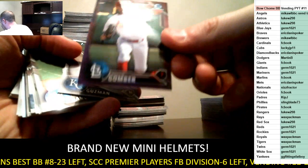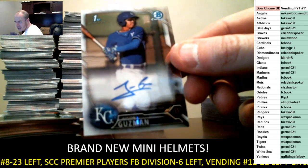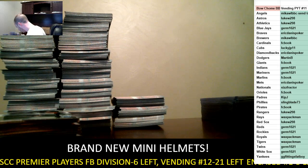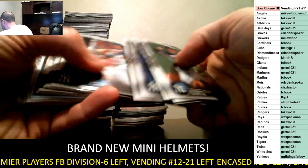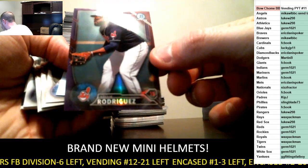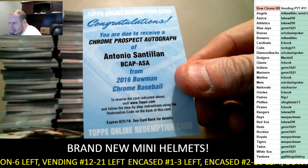Austin Gomber, that's out of 250 for the Cardinals. Purple. Jesus Guzman, auto for the Royals. Kansas City Royals. Wax Pack, second to last team off the board in the filler, I believe, with a hit. I see a redemption. Nelly Rodriguez is purple. Chrome at a 250. And Chrome Prospect Auto for the Reds. Antonio Santillan on the auto for the Reds.